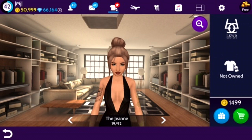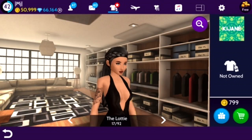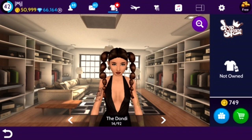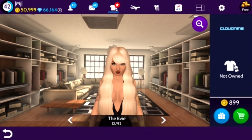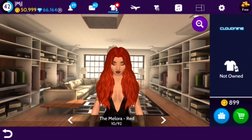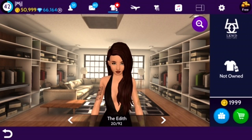For the hair, I have the Jean, the Leah, the Lottie, the Blue, the Dondi, the Esme, the Evie, the Elsie, the Melora in red, brunette, black, the Edith, the Lulu.